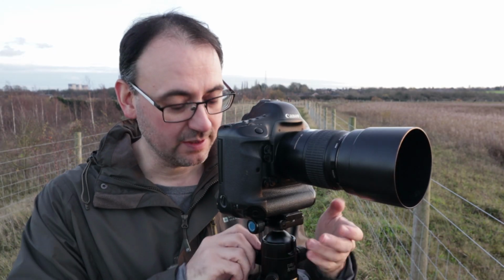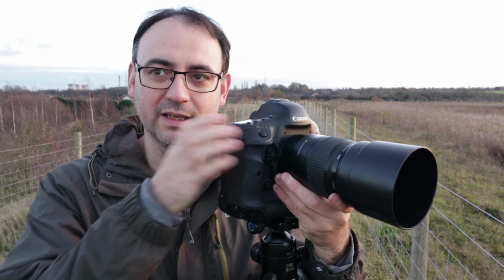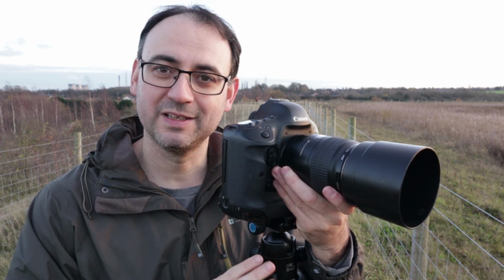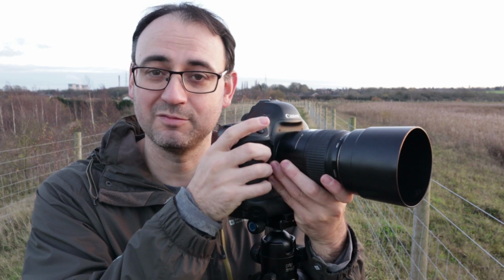I've got a ball head, and what I do is just slacken the ball head off a bit. So not completely, but just enough that I can adjust it. So what that does, it gives me stability still on the tripod, but it allows me to follow the birds and recompose quickly. So this is where I'm shooting towards at the moment.